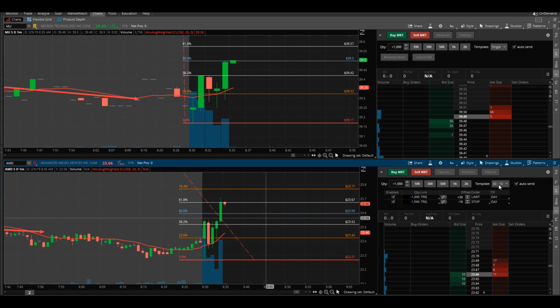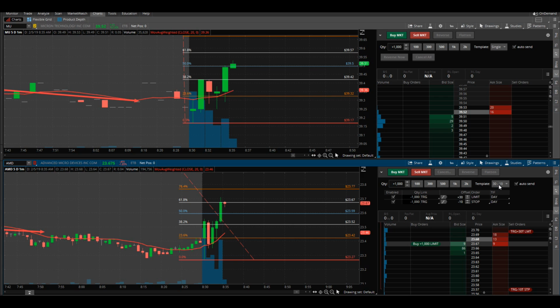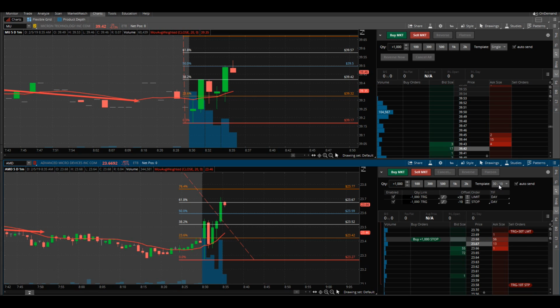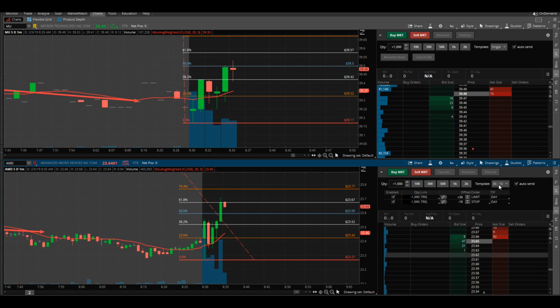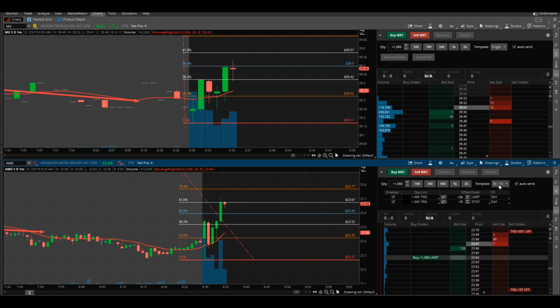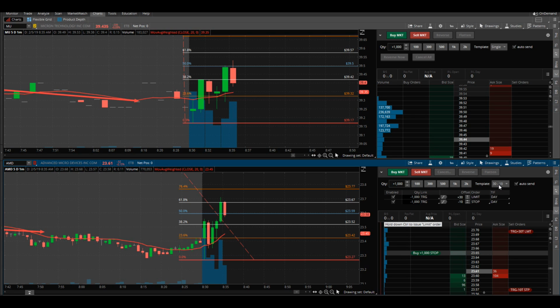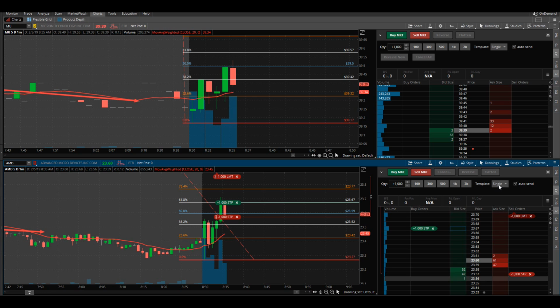MU putting in the same move. Okay, we're getting a pullback now. Might not hold. SPY is fairly strong. There we go, pulling back. Jump right past 67 again. There we go, pulled back to the 50. Okay, back to the 50. So now our entry is going to be at 23.67 if we get back up through there.